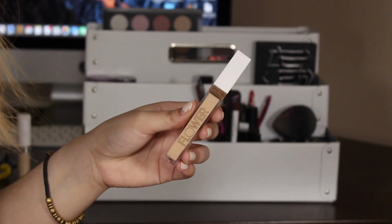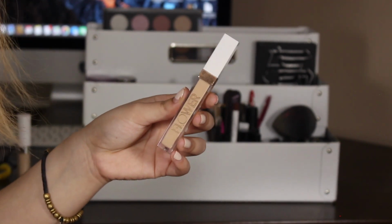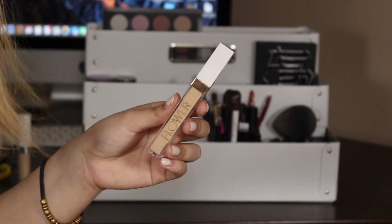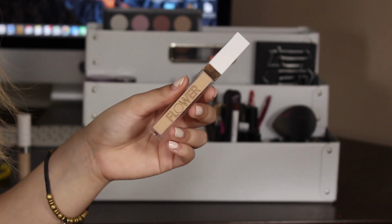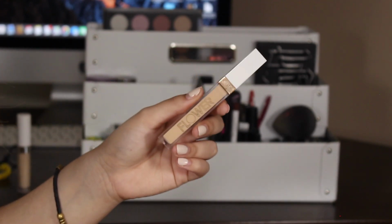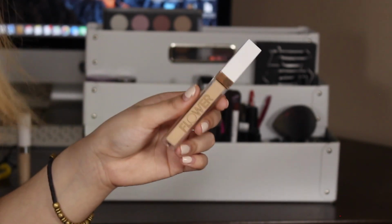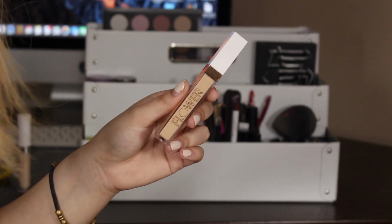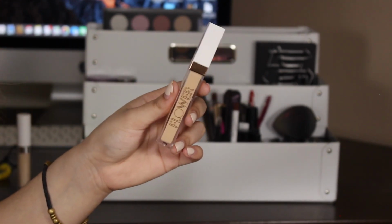So far, so good, but I do find that it creases very, very easily on me, and I know everything creases on me because I do have premature wrinkles, but it is still a little bit more creasy than I'm used to, so I'm still finding the perfect powder combo and all of that to go with this concealer.